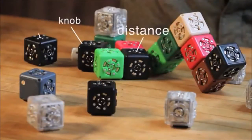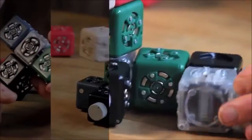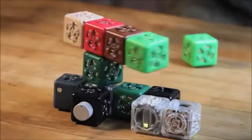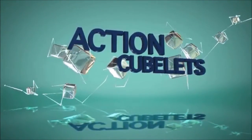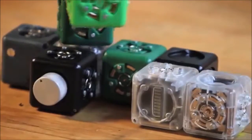Each cubelet has a name and a function. It's important to know what they do individually, so that you can snap them together into robots. There are three types of cubelets. Action cubelets do things. They're like outputs. They're like your arms or your voice.